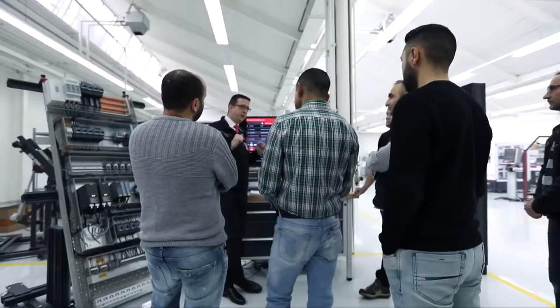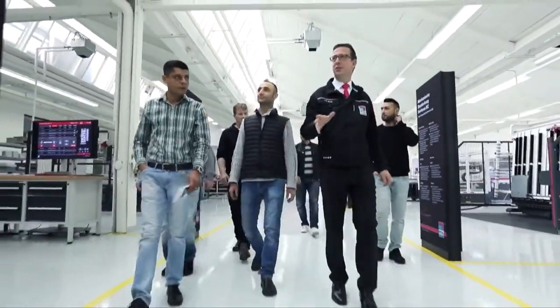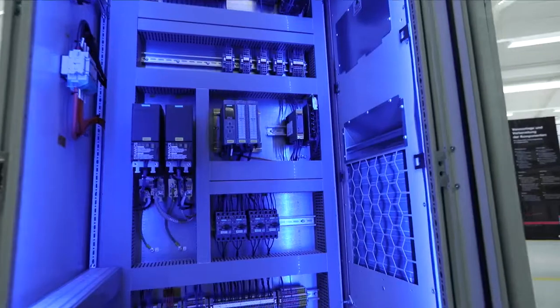Rittal, Eplan and Cideon represent here the consistent implementation of Industry 4.0 concepts in switchgear and control manufacturing. The Rittal Innovation Center is a training and innovation center for customers and colleagues. For example, in switchgear and control manufacturing, this switchgear for a machine will be produced. Enjoy the journey through the digital process chain, from engineering through production up to the final product.